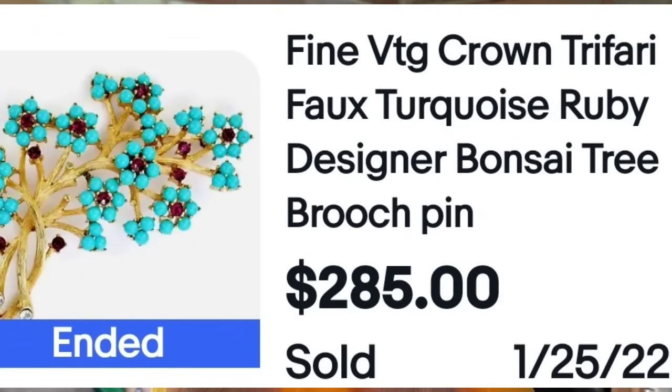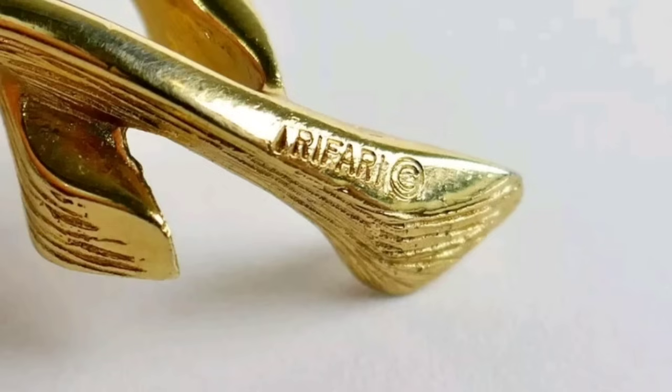All right, we have another Trifari. Almost all of these names I'm showing you are ones that came up repeatedly. I know I said that before, but the reason that I'm showing you these is because I feel like you are probably more likely to find them when you are out. So this is a vintage crown Trifari, faux turquoise, ruby designer. Now here's where I think they did very well. They put bonsai tree. This is like a flower bouquet, but they got creative. Sold for $285. Here is the back of the pin. You can very, very clearly see that it is Trifari. So a lot of Trifari sells very, very cheap, but in every name brand, in every category, there are going to be those few that stand out and sell for quite a bit.